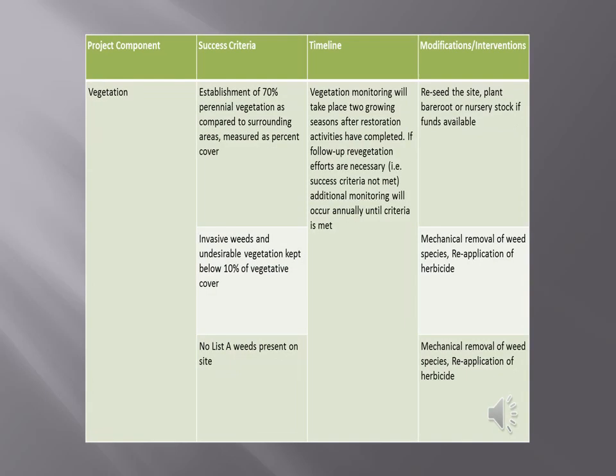Vegetation monitoring will begin 2 growing seasons after restoration activities have completed and will occur annually thereafter until the objectives are met. The success criteria for vegetation is to restore native perennial vegetation to 70% of surrounding undisturbed area, exclusive of undesirable weed species. Invasive weeds will be kept to less than 10% of total vegetative cover, and no List A weed species will be present.